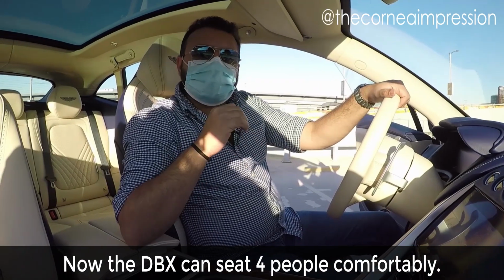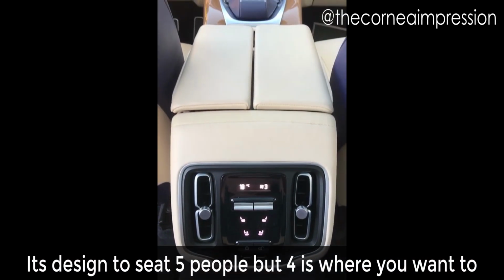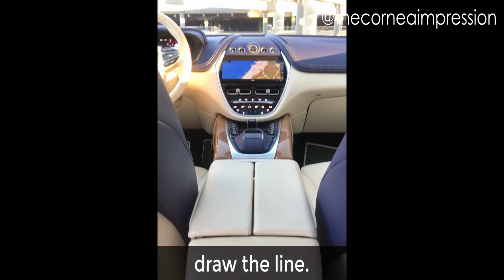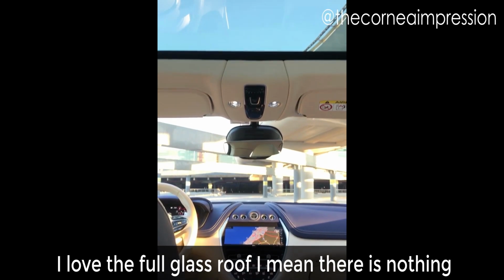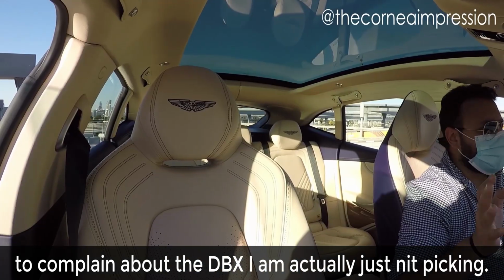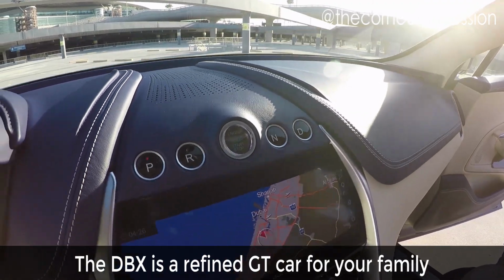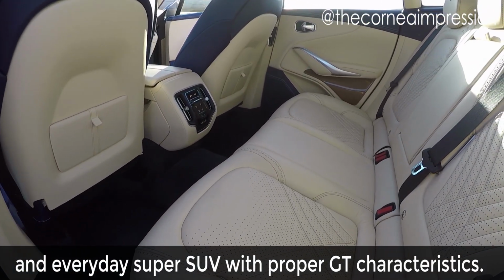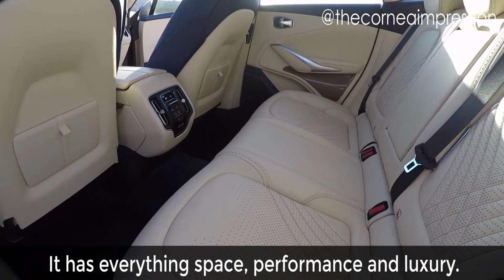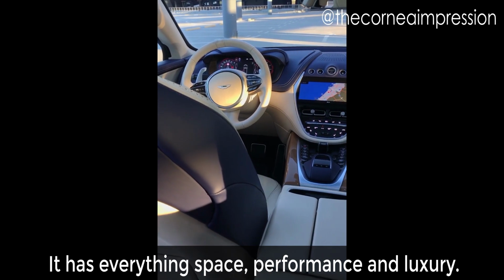Now the DBX can seat 4 people comfortably. It's designed to seat 5 people, but 4 is where you want to draw the line. I love the full glass roof. I mean, there's nothing to complain about in the DBX. I'm actually just nitpicking. The DBX is a refined GT car for your family, an everyday super SUV with proper GT characteristics. It has everything: space, performance, pedigree and luxury.